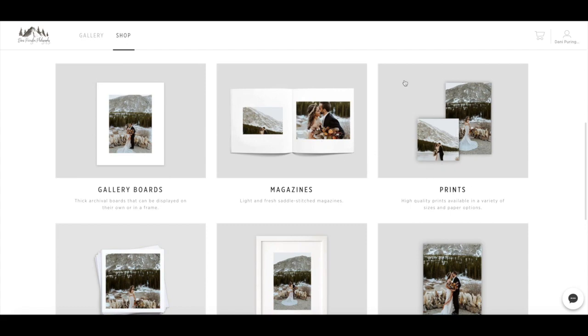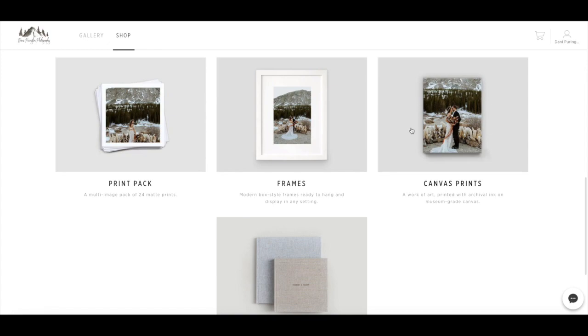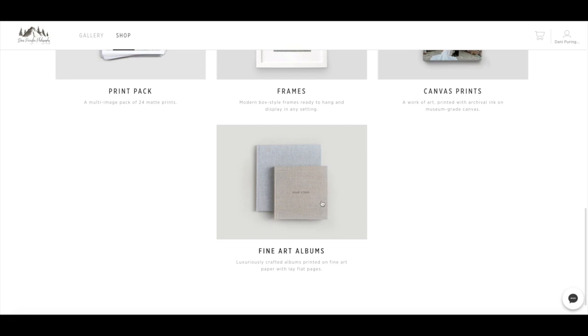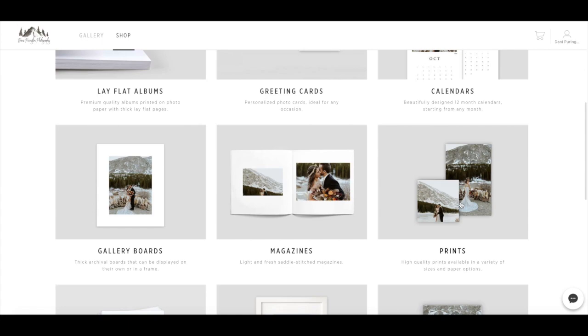And then prints, we're going to go over this one because it's a little more complex and there's a lot to see here. Also, you'll see you can do a print pack. So if you want a pack of 24 images, a certain size, you can do that. There's frames, there's canvas prints, which are great for hanging on walls or having a big display at a wedding. And then lastly, we're going to go over in more detail the fine art albums and what I have set up and what you can expect your photographer to also have. Okay, so to start, let's go with prints.